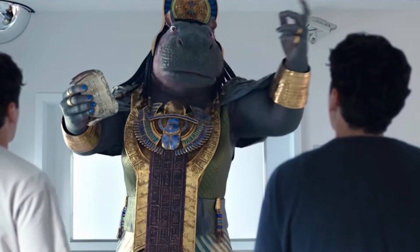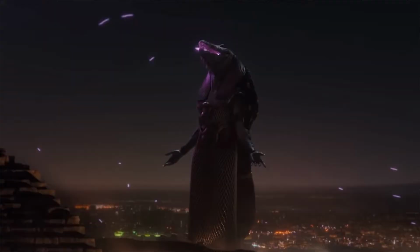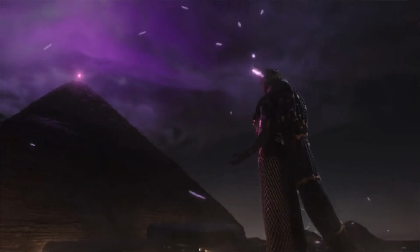So in Disney Plus's Moonknight, I think they did a great job highlighting some of the unique characteristics of both the hippopotamus and the crocodile. I'm just looking forward to hopefully a season 2, in which we may be able to be introduced to a few more Egyptian gods and goddesses. I, for one, would like to see Bast, although I'm a bit biased because, well, cats.